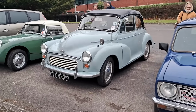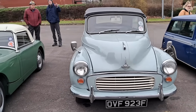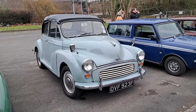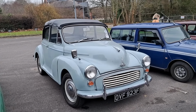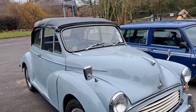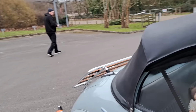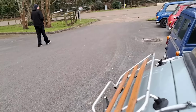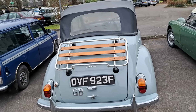Next to it, a Minor. There was a Minor earlier on here with some interesting rust on it. This one didn't have any rust, which is good. It's a genuine Tourer worth an awful lot of money. I think they've discontinued the 69 the Tourers, but I can't remember now. 68 approximately on an F. Obviously, happy for a picnic. It's a bit cold for a picnic today, really, viewers. Wonderful luggage rack in the back of that.